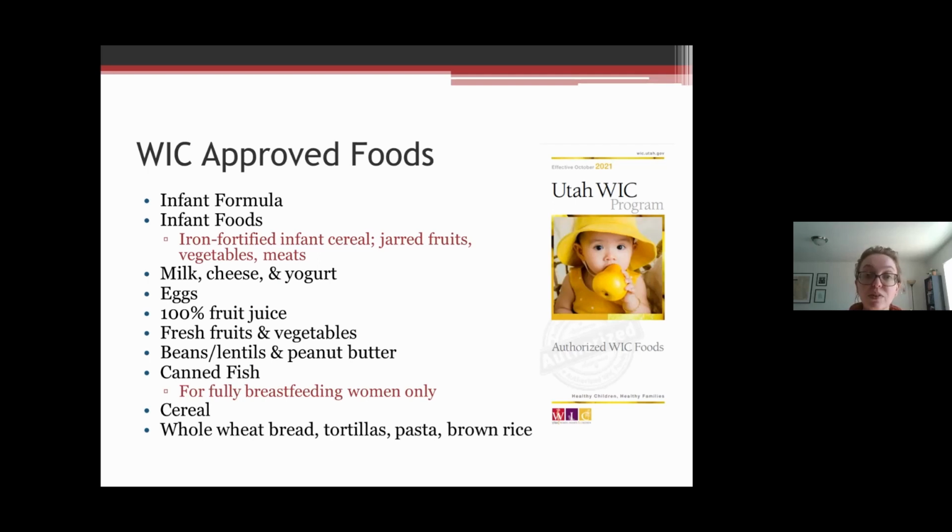In general, WIC provides infant formula, and we also provide infant foods to infants who are over 6 months. This includes iron fortified infant cereal, jarred fruits and vegetables, and then jarred baby meats if the baby is exclusively breastfed. We provide milk, cheese, and yogurt, eggs, 100% fruit juice. We provide fresh fruits and vegetables, and we are currently working on providing frozen fruits and vegetables as well, which we're really excited about. We provide beans, lentils, and peanut butter.